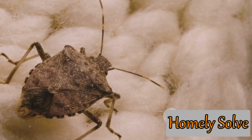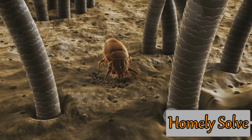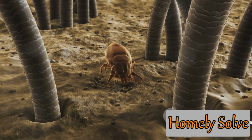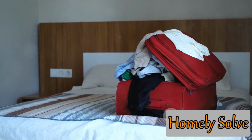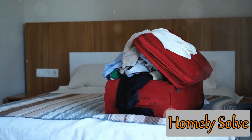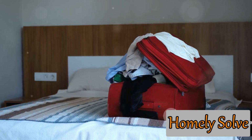And then, there's the smell. Bedbugs have a distinctive musty odor, almost like a damp towel. This smell is stronger near their hiding spots. And remember, bedbugs don't just stick to beds. They can be found in furniture, luggage, and even clothes. If you notice these signs, it's possible that you're dealing with a bedbug infestation.